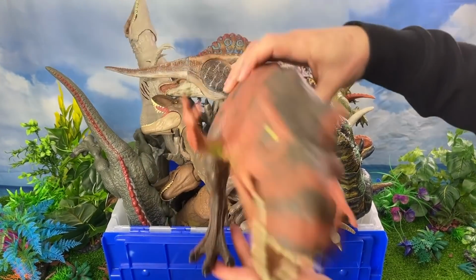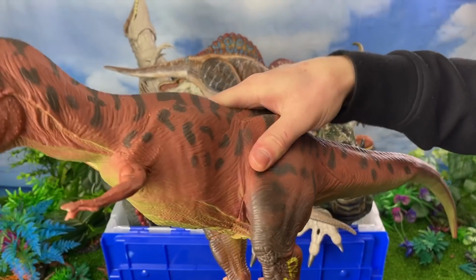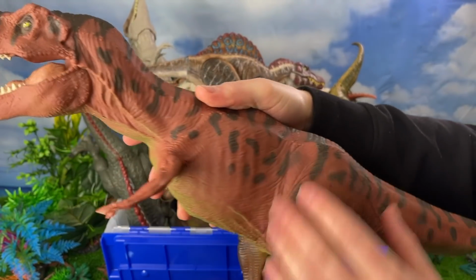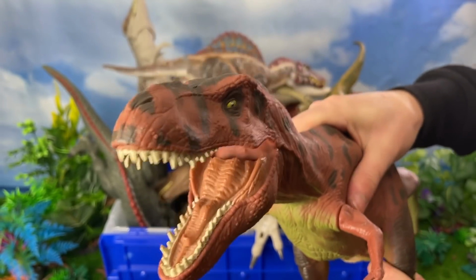Here is another rubber-coated Tyrannosaurus Rex. So you can see the whole body is a little bit squishy, which gives it a lot more of a realistic look and feel. It feels more like actual skin. And when you squeeze the stomach here, the mouth opens and closes a little bit too.